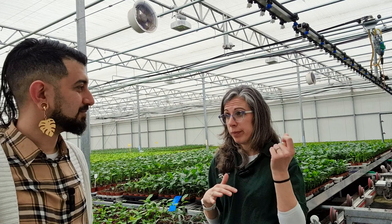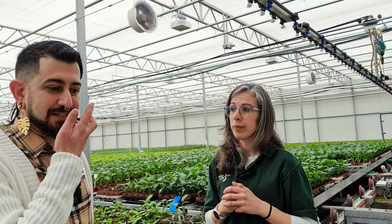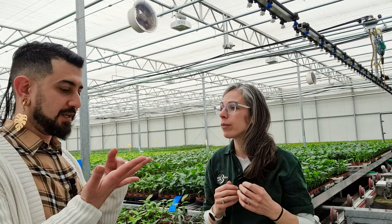Nice. And that's the thing as well, it's not just that you're doing one thing that's sustainable. You've talked about the peat-free soil, you talked about air source heat pumps, you've talked about the misting system. That's my house, just to clarify.